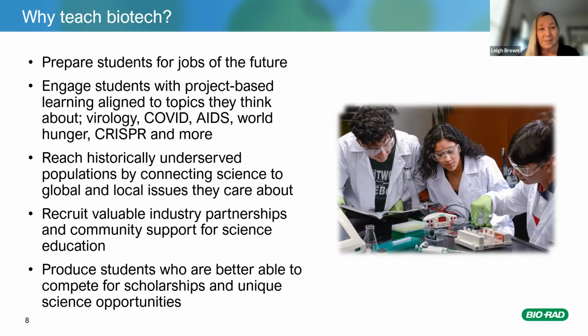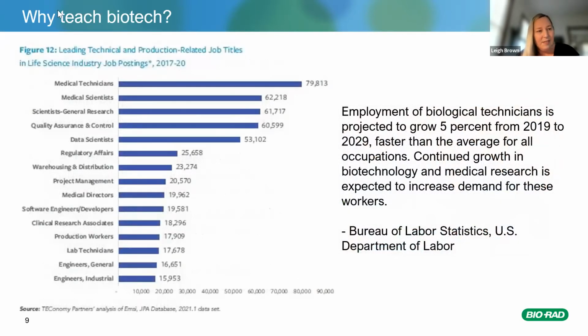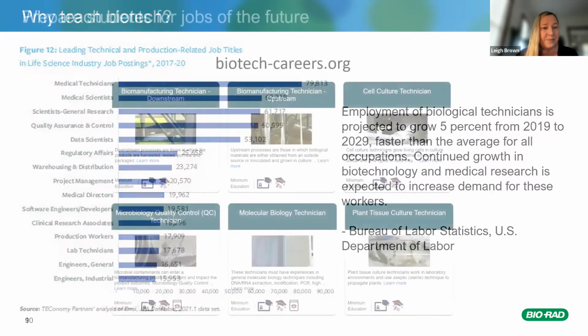Okay, so real quickly, I just wanted to show you the leading science and technical jobs. This is the most recent data that we have, but medical technicians and medical scientists are some of the biggest growing sectors in this job market, and it's expected to grow much faster than other careers as well, okay?